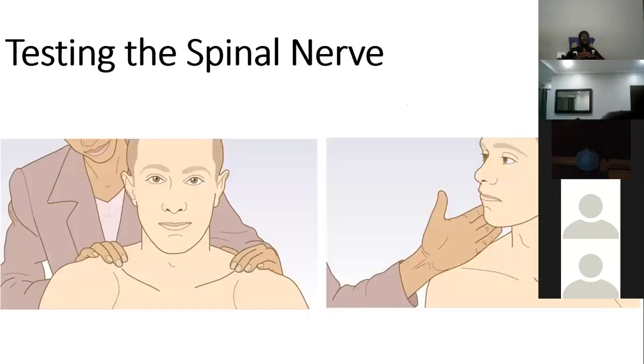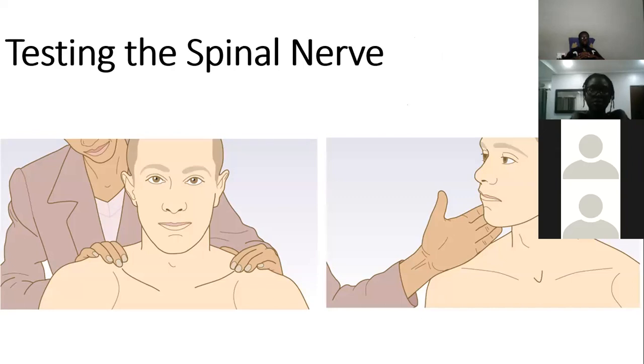Okay, so how do you test the spinal accessory nerve? You put both hands on the patient from the back, and then you ask the patient to shrug. If the patient is unable to shrug on one side, it tells you there's weakness on that side. Then also there's the sternocleidomastoid muscle. If you ask the patient to push against your hand, and the patient is not able to push against your hand, it tells you there's a weakness of the sternocleidomastoid muscle on that side.